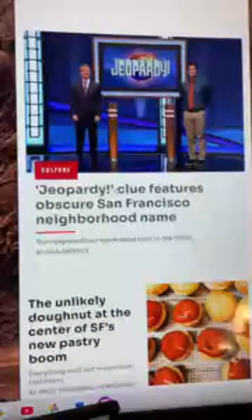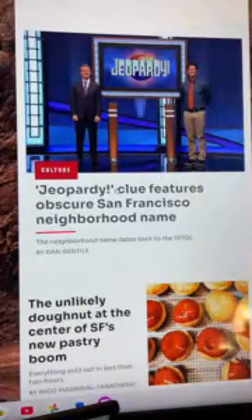Let's see what's happening at SF Gate. Jeopardy clue features obscure San Francisco neighborhood name. Really? Let's see what it is. I'm gonna guess Outer Richmond.